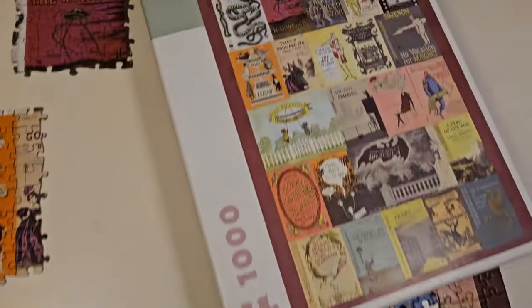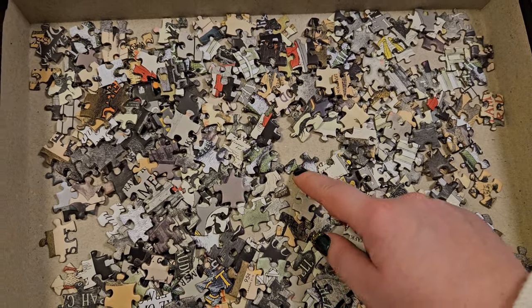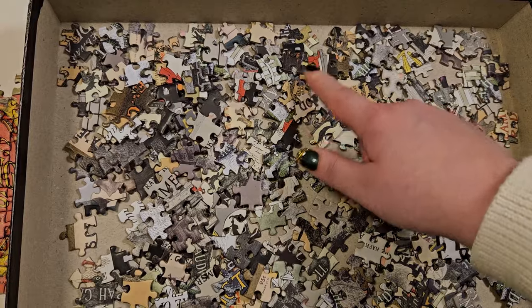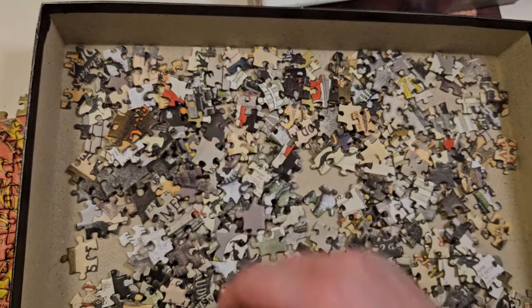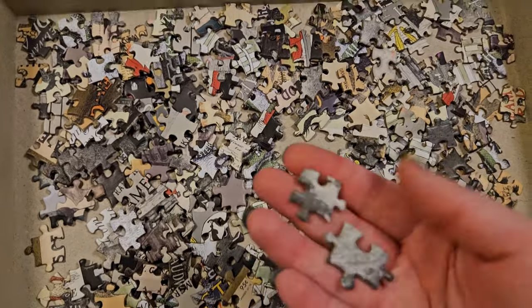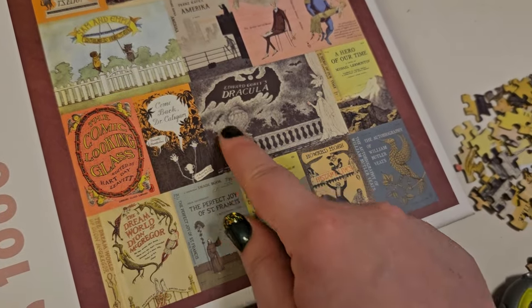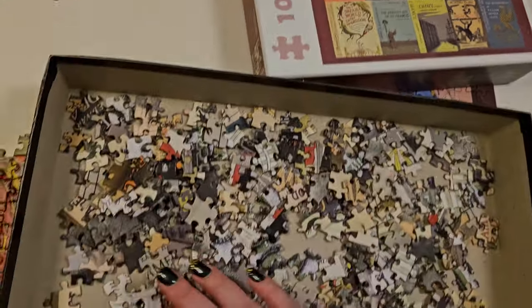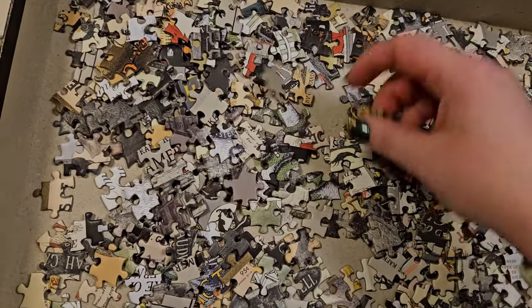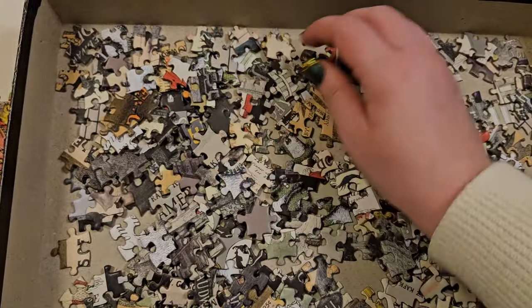Now I'll try and grab the box here. So I think this snake up here, I can see several pieces with the snake. I think that will be easy to sort. I can see some red here that I can sort. There's also some of these pieces. All of these, I think, are this Dracula book cover. So I think when you take a closer look, there's also all of these. You can see these, I think, are this one. So I think when it comes down to it, it'll be pretty easy to sort.